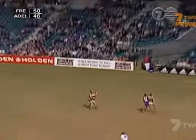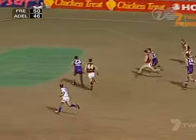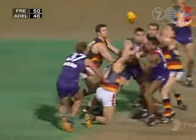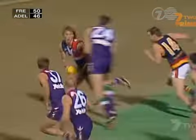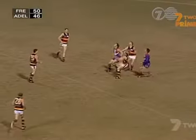Clever kick by Fletcher. Gives a chance at the front of the square. Bouncing ball. Beats them all. Out almost a half back. 35 metres from the Dockers goal. Sinclair quickly onto it. Sinclair with a bit of space. High ball back. Crows have got numbers.